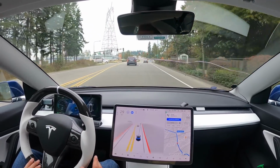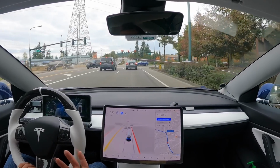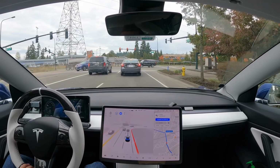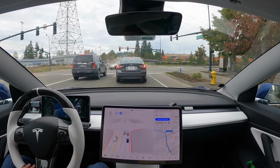Now, here's the thing. We're gonna be turning left up here at the end of this. And so someone might say, well, I would be in the left turn lane right now. Why isn't my car in that lane? Remember, that is a preference thing. The car has lots of time to get over there. And so just because you would do something doesn't mean the car would. So we're just gonna kind of watch it and see what it does.